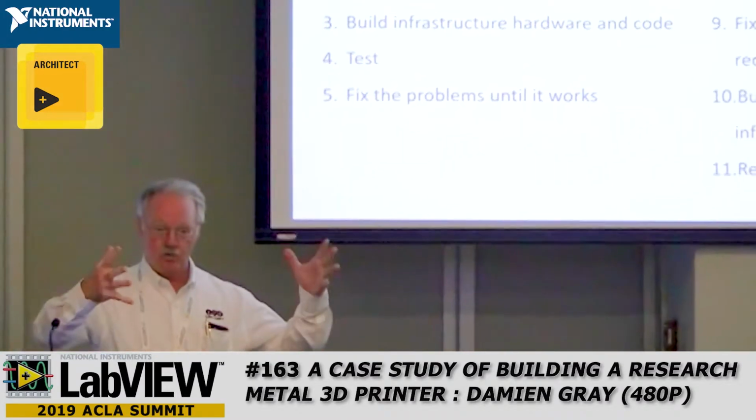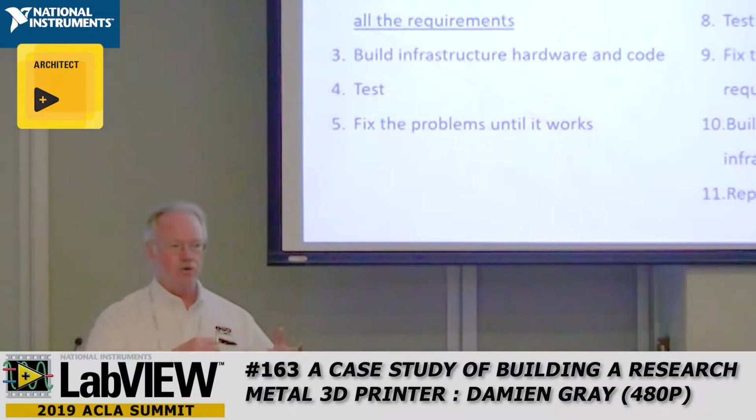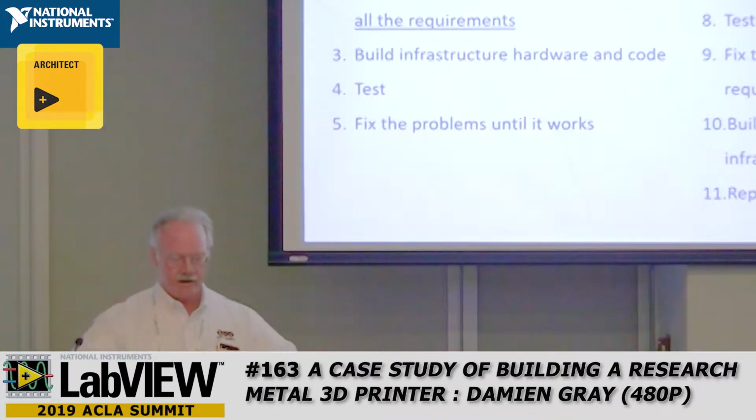So you have the loosely coupled, you have the generic core, and it shouldn't be too difficult to design an infrastructure that will then support all your requirements. Then you start actually building that infrastructure, both the hardware and the code. In our case, this was an actual physical machine, and the code to run that machine, the motor and everything else. And you do this incrementally, just like you do everything else.